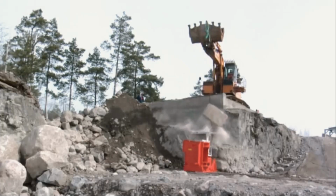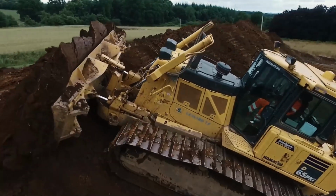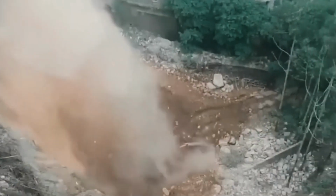Today we're exploring some of the most powerful and potentially dangerous machines used in construction, mining, and heavy industry, looking at the risks these machines pose and the exceptional skills required by their operators.